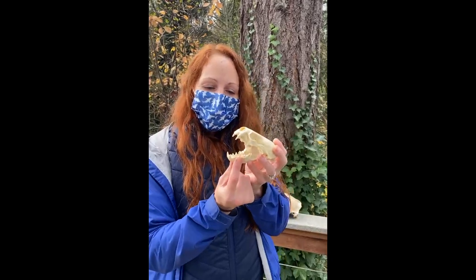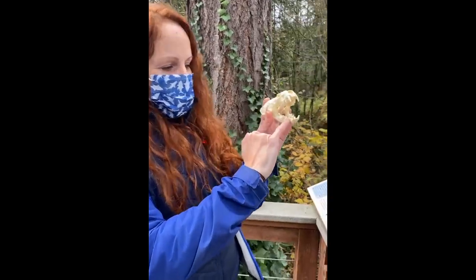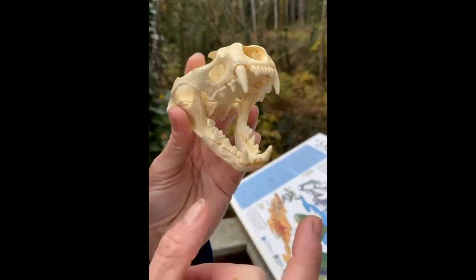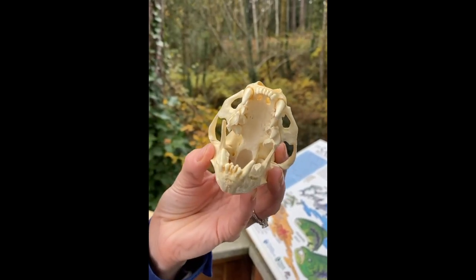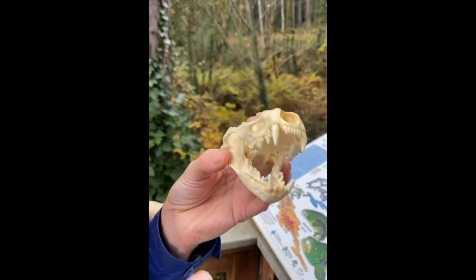But then they have very pointy, the kind of first set of molars, carnassial almost. They're definitely carnivores. And then these back teeth are very, very sharp and pointy. So that really is conducive to eating slippery and hard to catch foods.